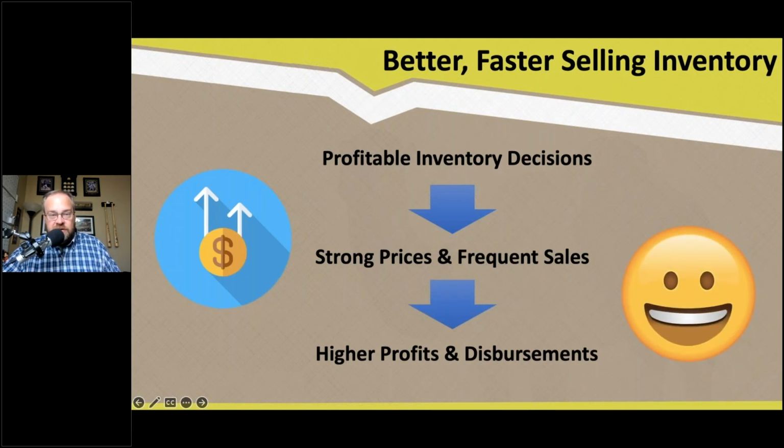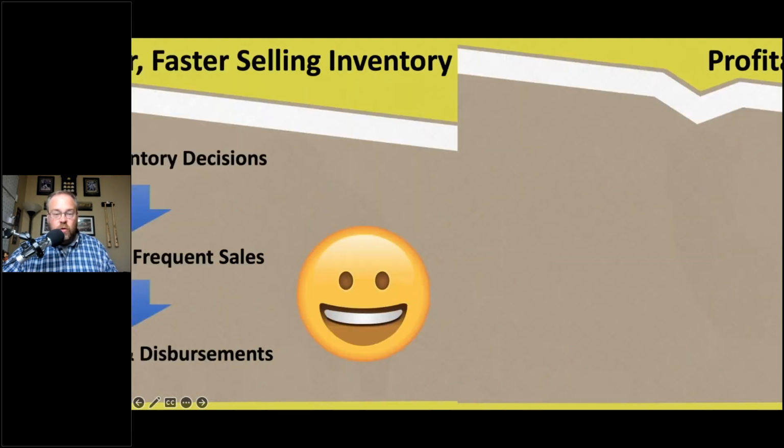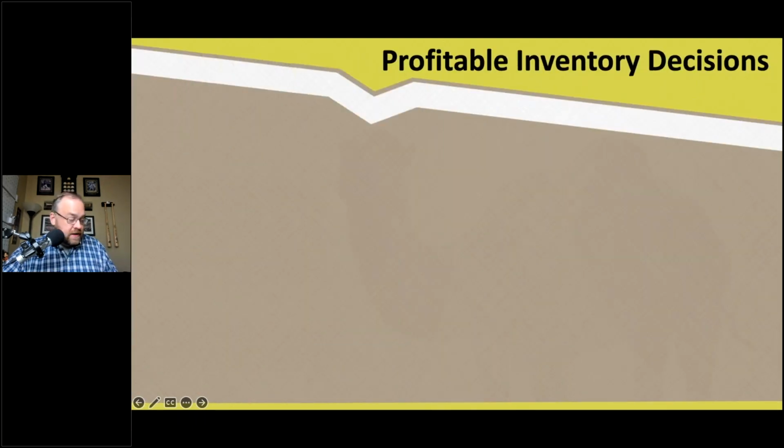Now, this is probably what you want and what you expect, but is it what you're experiencing? Better, faster selling inventory is the goal and what you should expect when it comes to selling on Amazon. So if you're wanting to make profitable inventory decisions, you need to realize a few key things.